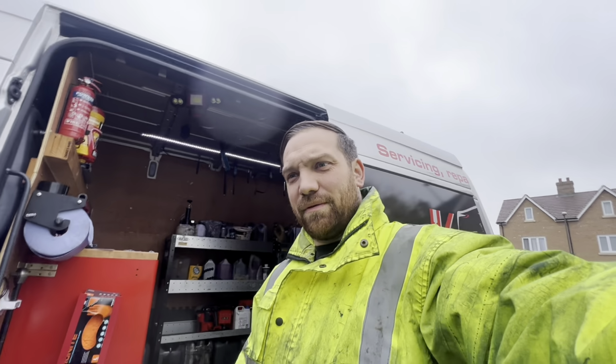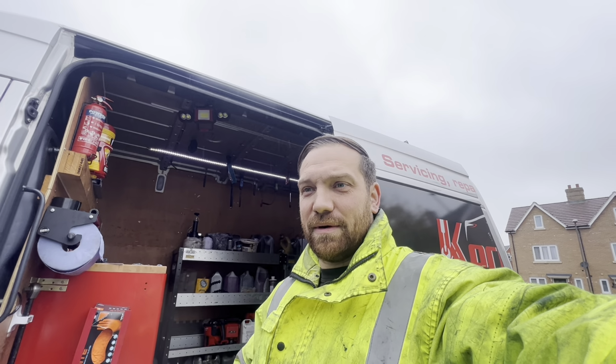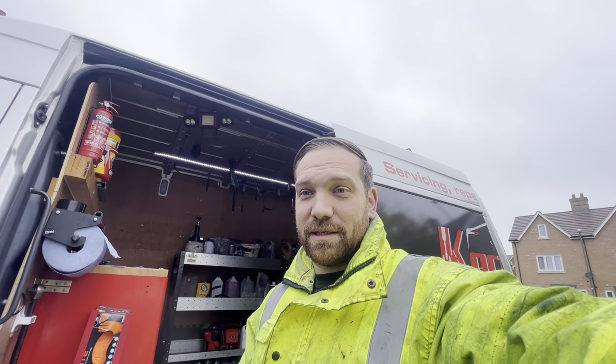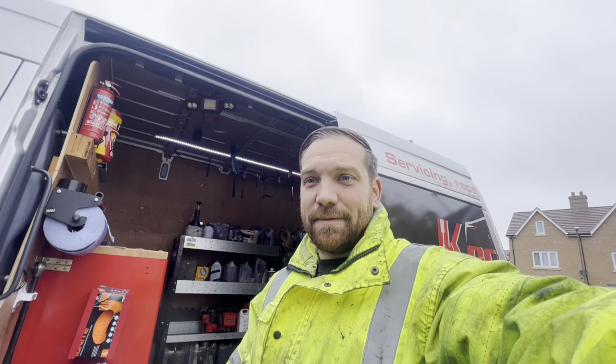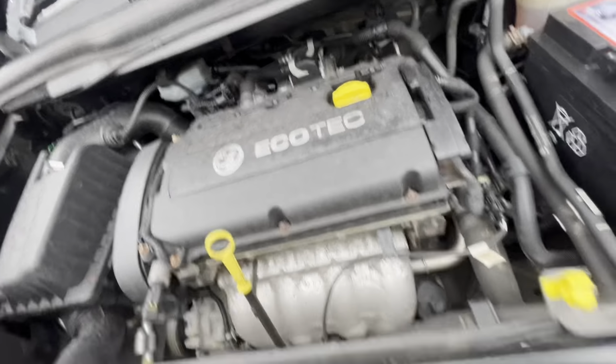I'll try not to bore you with the actual physical work, because it's just servicing: draining the oil, spark plugs, air filter. You saw me do one on last week's weekly. Pretty much the same setup. Airbox, spark plugs under there, oil filter down there.